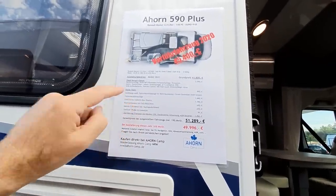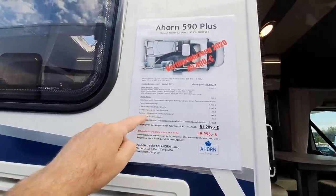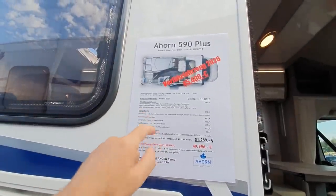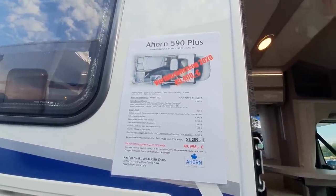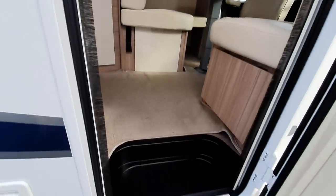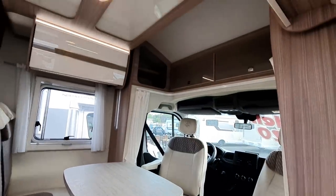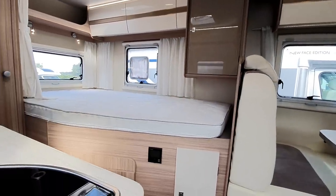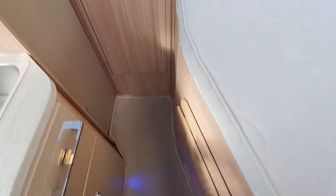You've got the reversing camera and 3 meter awning, 690. So also a design packet as well. You might want the design packet, I wouldn't want the design packet, but anyway. Right, so that's where these costs are. There's the €1,500 plus drop down bed. There's the side bed which comes with it. Steps come out to allow you to get into the bed.